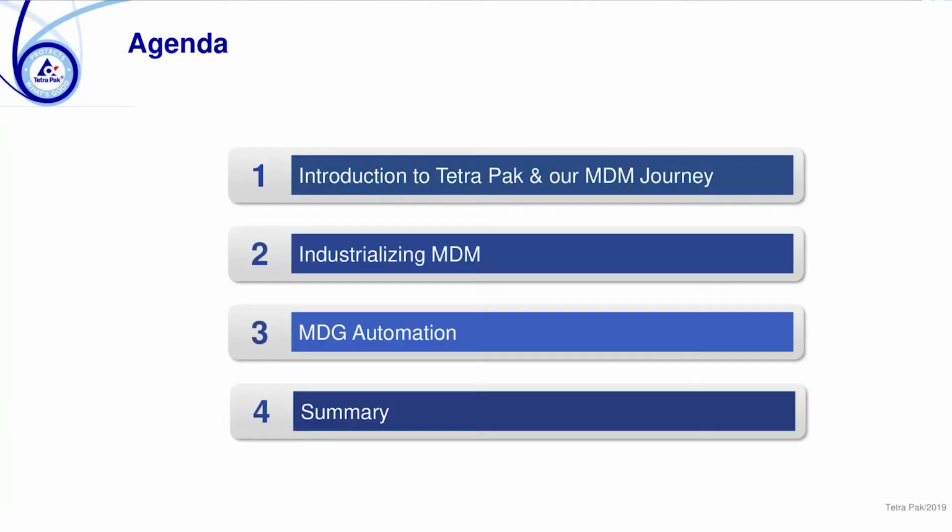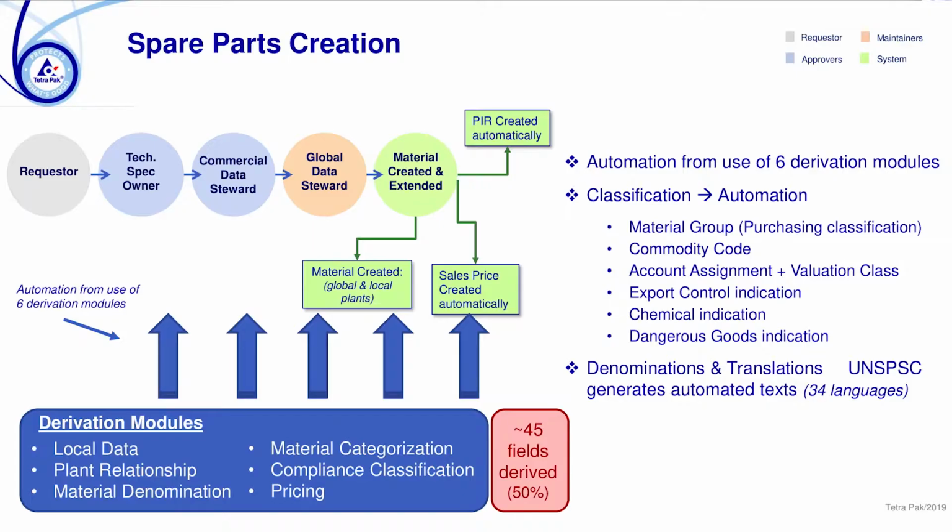Okay, so MDG automation. This is one of the things, when we went after SAP MDG, we decided that we didn't want to just use it as a workflow system. We didn't want to just put it in place and still have to rely on a lot of people that are experts who know how to maintain the objects.